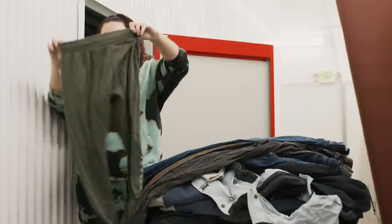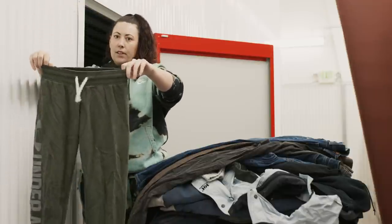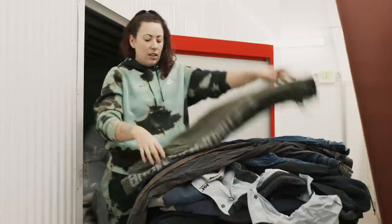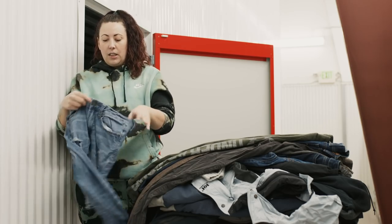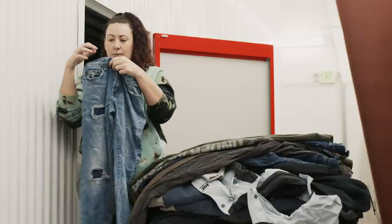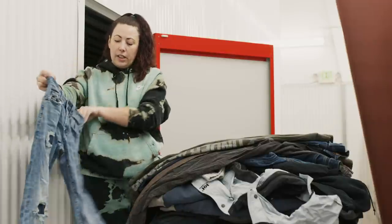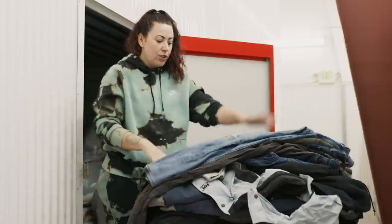This is an Under Armour pair of jogger sweatpants. Nothing fancy. These will probably sell for like $10, but I'll put them in my closet. People are looking for these cozy clothes right now. And then last but not least is this American Eagle pair of slim straight jeans. Are these men's? Yeah, 28 by 30 men's distressed jeans. So there we go. Two bags.